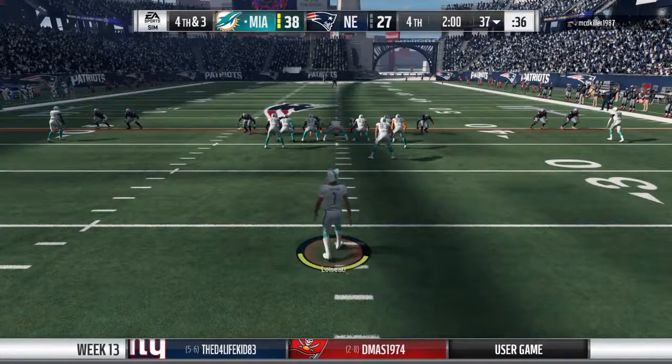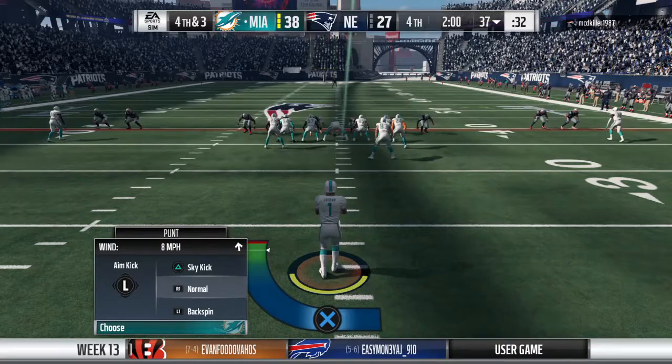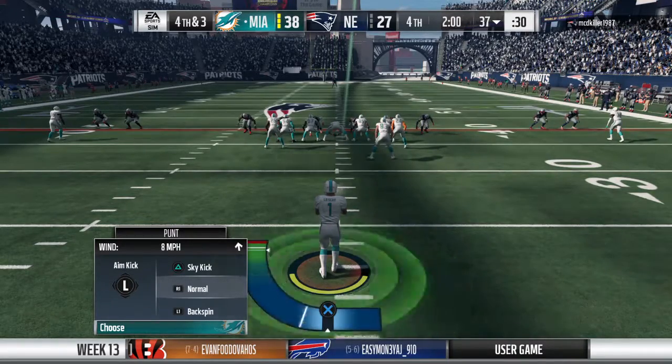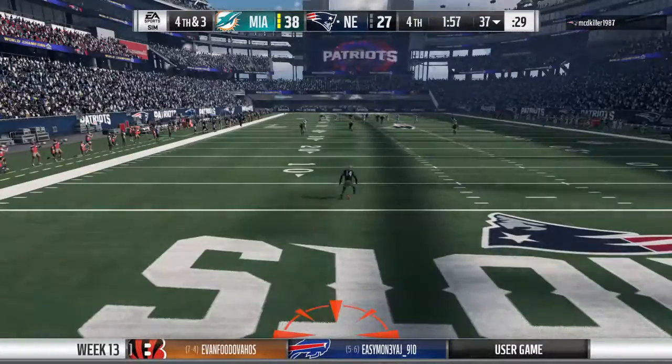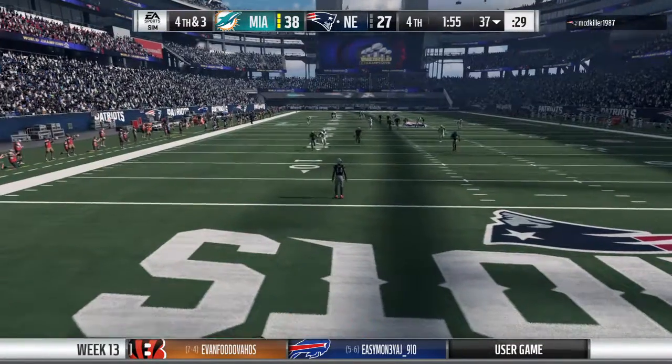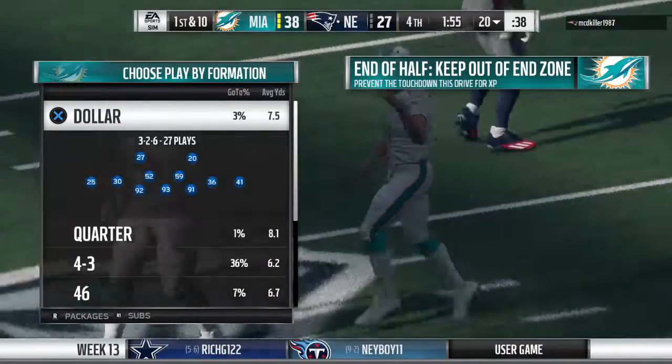The Dolphins will send out the punter now as he'll punt it away for the second time. He steps into this one, and this is a rocket. And this is going to carry well into the end zone for a touchback.